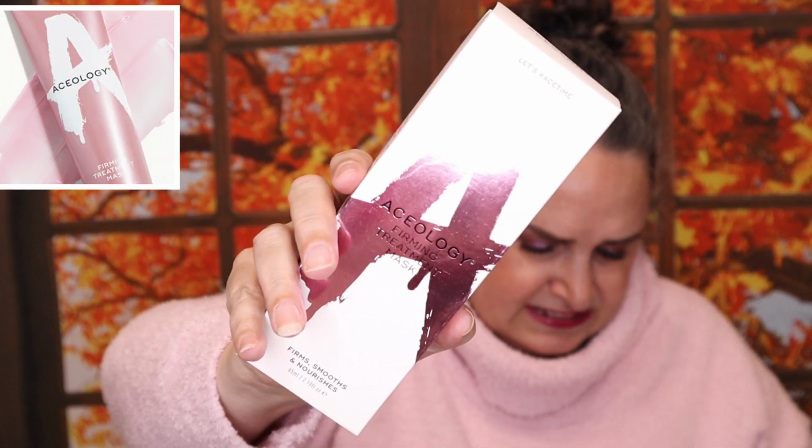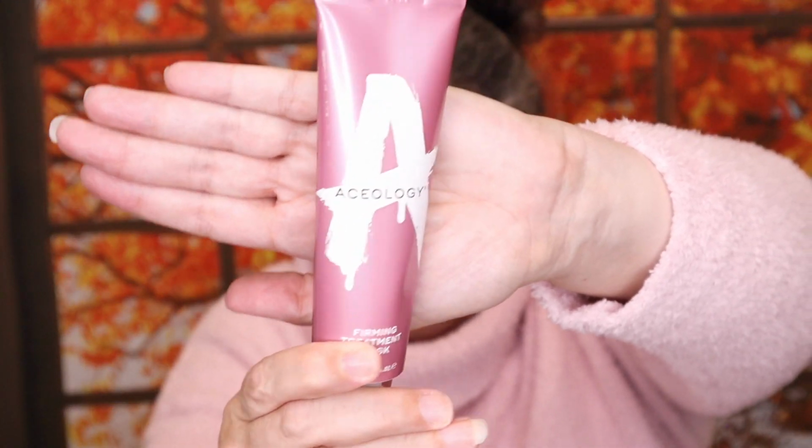From Aceology's Affirming Treatment Mask, it does retail for $69. The closest thing to a pro facial at home, this peptide-packed mask helps create an instant lifting and firming effect that you'll love. It even uses purifying botanicals to help remove dead skin cells and give your pores a deep cleaning too. And here's what the inner packaging of this one looks like.